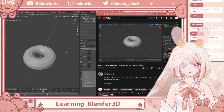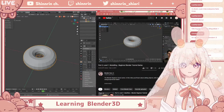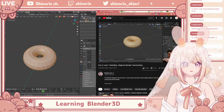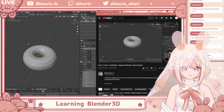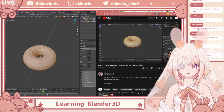So if you go to the top left corner, you can see we are in object mode. And if you change that to edit mode, you will see we get this, which makes it look like a grid, like a cage has appeared over it. The hotkey for this is Tab, because this is a very common action to switch between object mode and edit mode.